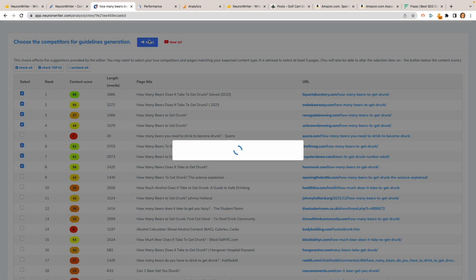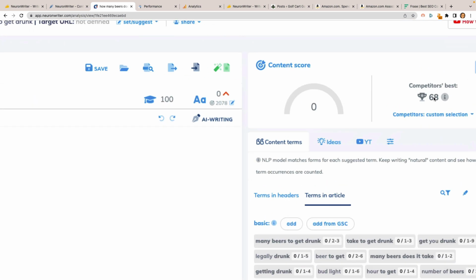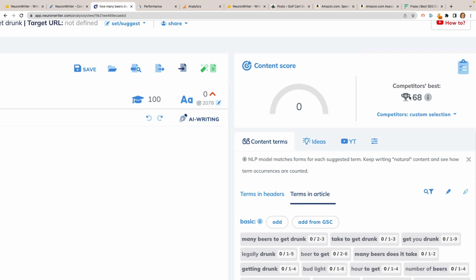Once I've done that, I can click on next, and it'll now look at those particular articles that we just looked at, and then it's going to give me a score on what we need to do and a couple of suggestions using AI on how we can get these articles to rank. All right, so here is our dashboard for where we can now start creating our content, and it gives us a lot of information here that's pretty helpful. So number one, remember we had 68 was the top competitor result. So this basically tells us what we need to shoot for with this particular article.